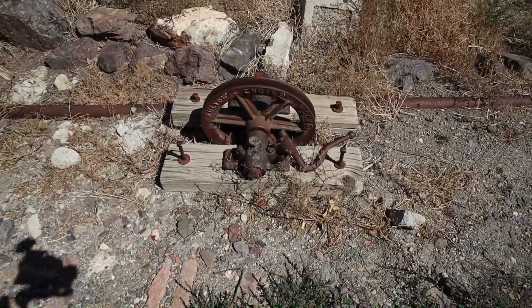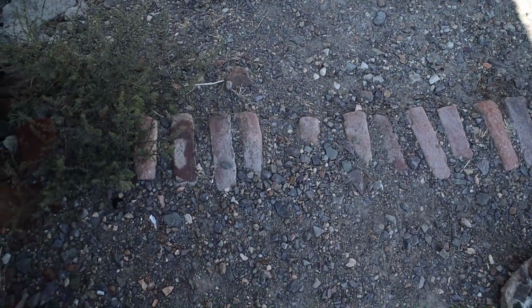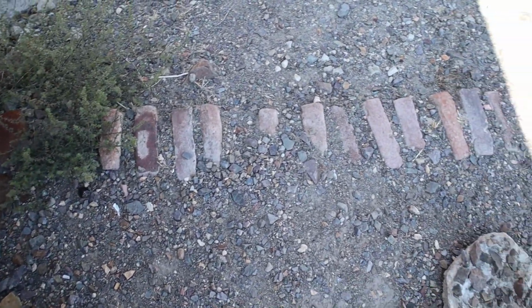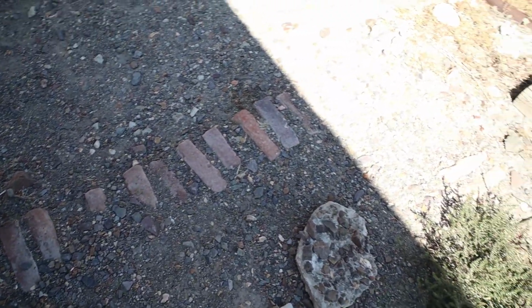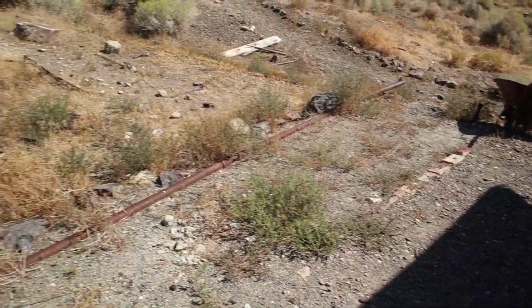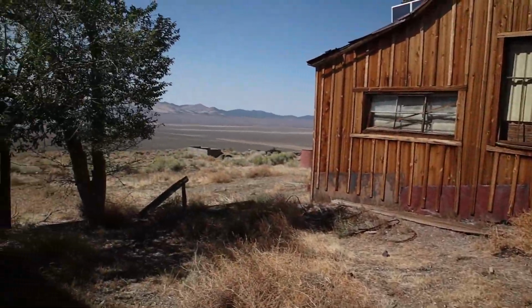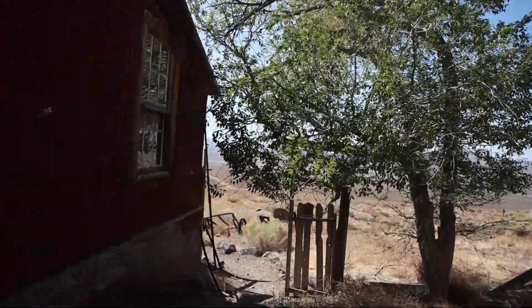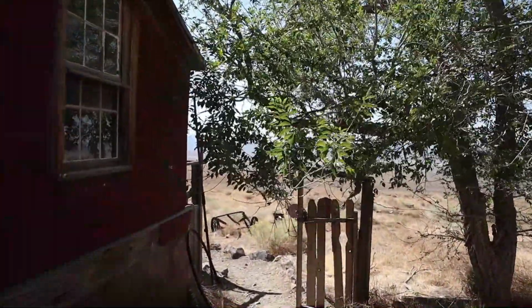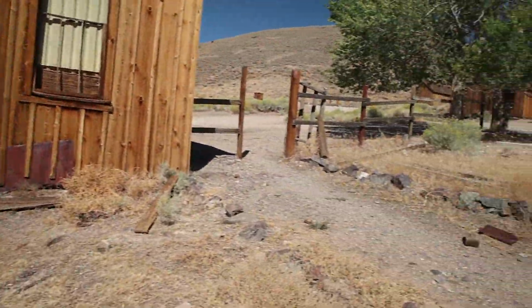An old engine wheel of some sort. Notice the, I don't know if you can see it. You can see it better here. A brick walkway, which would indicate to me that this was a porch. It's right off the front of the building. Oh yeah. So there's bricks over there as well. Wonder how many a cold one was popped on this porch. Probably not a whole lot if she didn't drink. I don't know if women were allowed to drink back in the day unless they were a lady of the night.